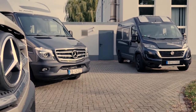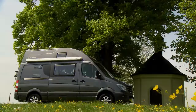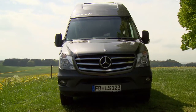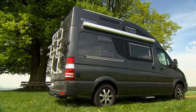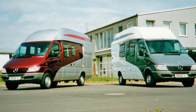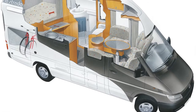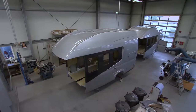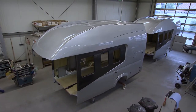La Strada's premium vehicles bear a star on their ventilator grille. The smartest van of them all is the Regent. It's known for its top quality materials, modern design and perfection in every way. In the year 2000, the Nova set a new milestone in the German recreational vehicle industry. An elegantly drawn monocoque structure is home to a smart luxury suite. A completely new living structure is installed on a Mercedes Sprinter chassis.